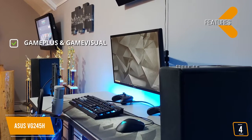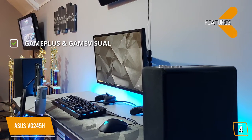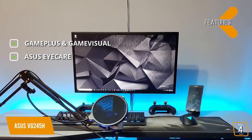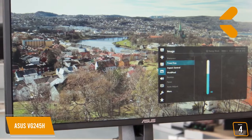The features are Game Plus and Game Visual technology. This monitor includes built-in features that help you get more out of your games by offering an array of visual aids controlled via hotkeys. Asus EyeCare. Blue light filters and flicker-free technology reduce the amount of strain on your eyes for better health care. FreeSync. This monitor includes FreeSync technology for super smooth visuals without screen tearing.